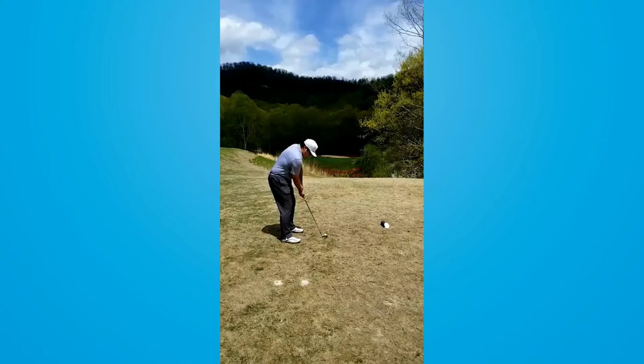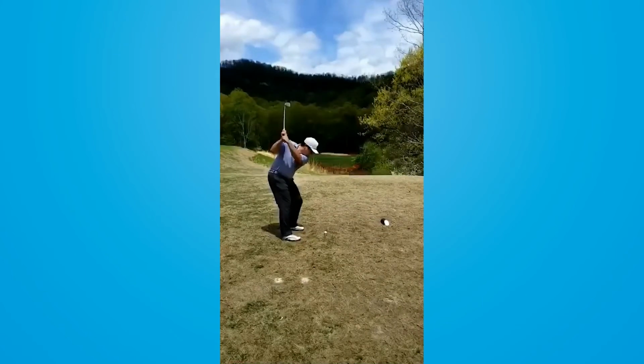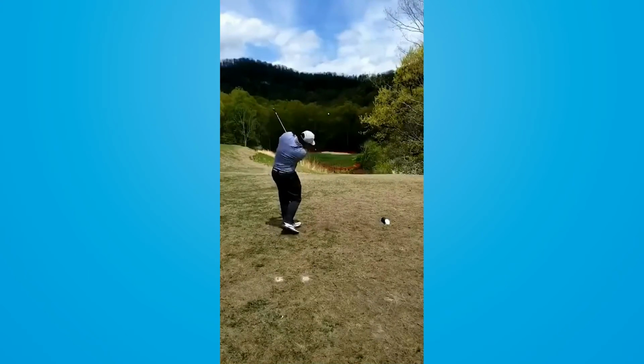Hey Chris, thanks so much for the video. Lots of good things in your swing. You do a nice job with the club at the top, and you do a really nice job coming down. You can see the shaft laying down on the right forearm, on the toe line. Really good stuff there coming down. I can see you hitting a lot of good straight shots.